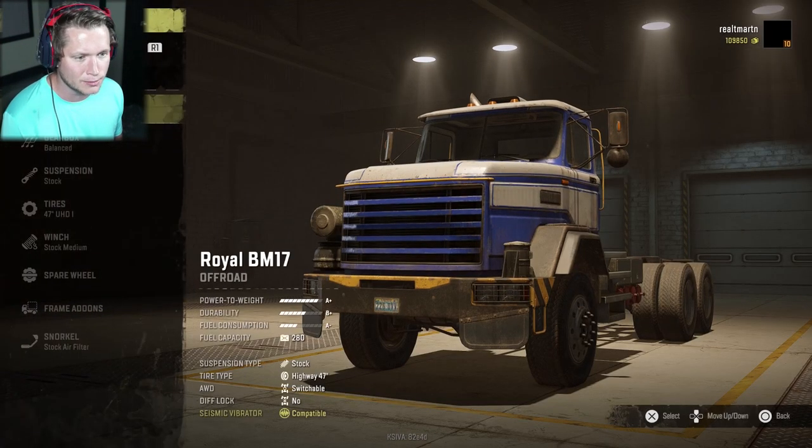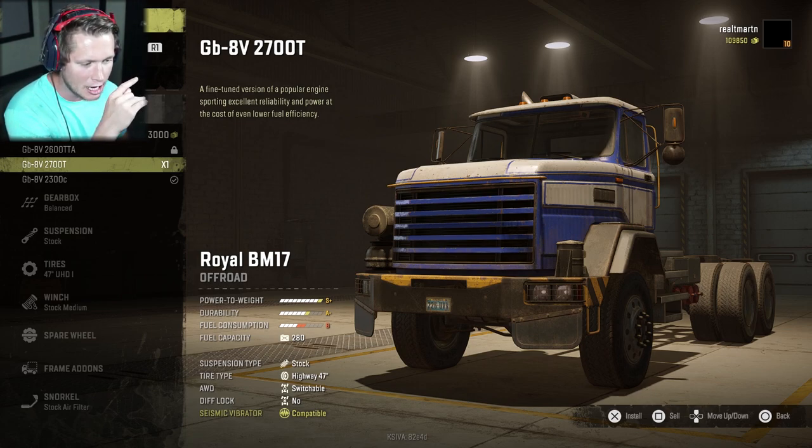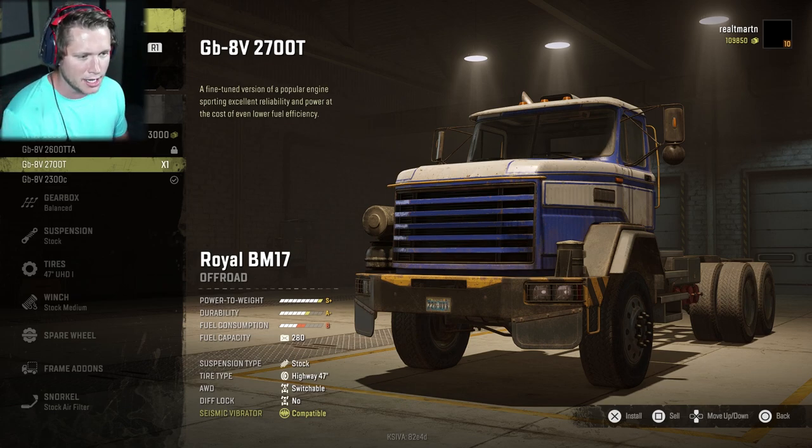So let's get into some customization here. Looks like we do have a fine-tuned version of a popular engine. Excellent reliability and power at the cost of even lower fuel efficiency. Interesting. So this is going to take our fuel consumption down, but it's going to give us a lot of extra power and durability. I think I might try that out.